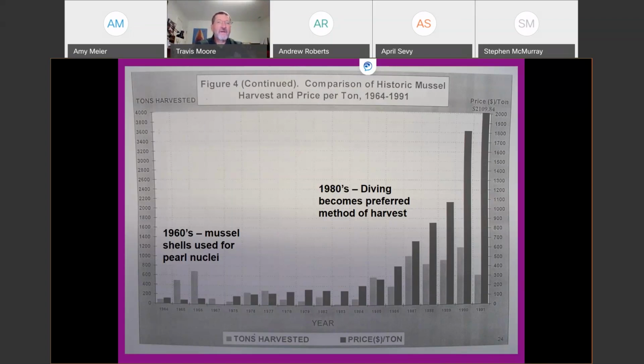So thank you. Yep. In the 1960s, the mussel was starting to be used for the pearl nuclei. You can see there was a bump in harvest then. And again, they got what was easy at the time. The price came up. And then by the 1980s, diving became one of the primary methods of harvest and made more of the shell accessible.